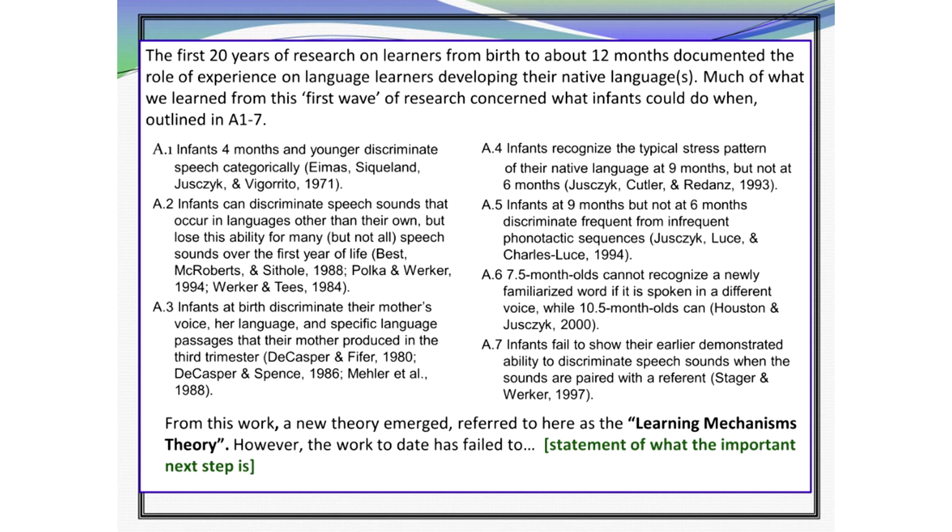And then she ends with, from this work, a new theory emerged, referred here to as the learning mechanisms theory. However, and here's where she's going to tell us where the gap is, however, the work to date has failed to, and then she goes on to say what the important next step is. So that's a lot of years of research summarized in a very small amount of space.